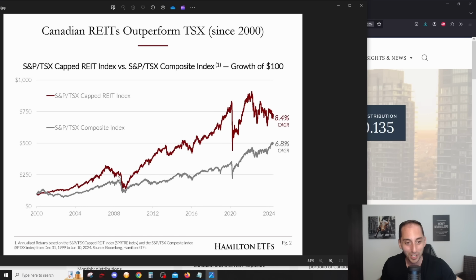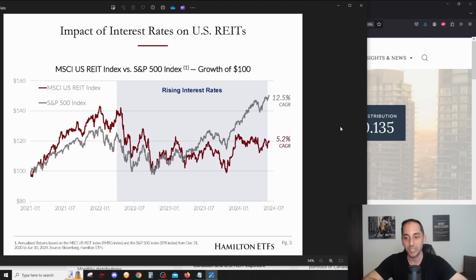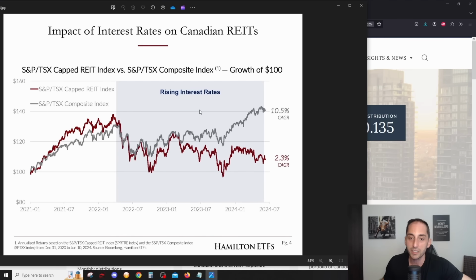Of course, there is a nice big crash here in 2008. We do remember what happened. But what's very interesting, and this goes back to my point on why now could be an extremely great entry point for this ETF, is that that was since 2000. This is since 2021. You can see that during this period where interest rates have risen rapidly, REITs are really underperforming the S&P 500. You see the big gap here. Same thing on the Canadian side. I think it's even worse on the Canadian side. You see the big underperformance that Canadian REITs are having compared to the overall Canadian stock market.